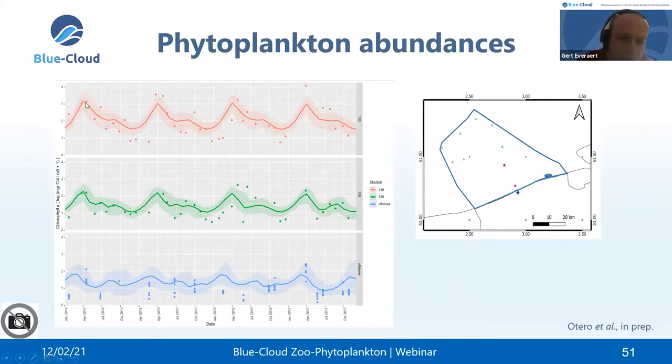So there are multiple things we can see from this. For the more coastal region, we can see that the minimum and the maximum chlorophyll A concentrations are clearly higher than those at the more offshore stations. And that's quite normal, since at the offshore locations we have less nutrients available, whereas here we have a lot of nutrients available. So the peaks in phytoplankton production can be high.